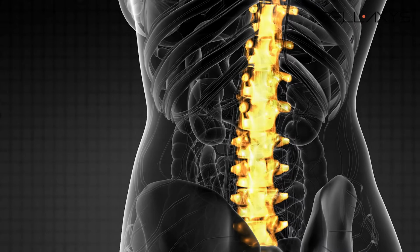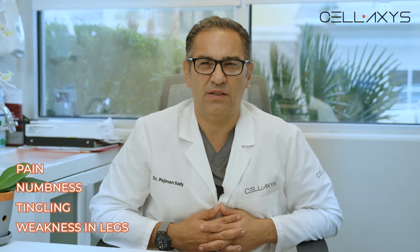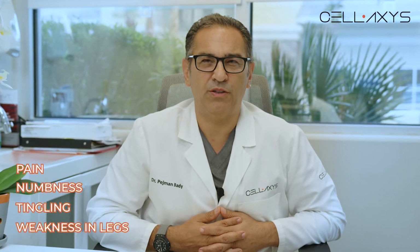Spinal stenosis is an abnormal narrowing of the spinal canal or the neural foramen that results in pressure on the spinal cord or the nerve roots. Symptoms may include pain, numbness, tingling, or weakness in the legs. Symptoms are typically gradual in onset and improve with bending forward. Severe symptoms may include loss of bladder control, loss of bowel control, or sexual dysfunction.